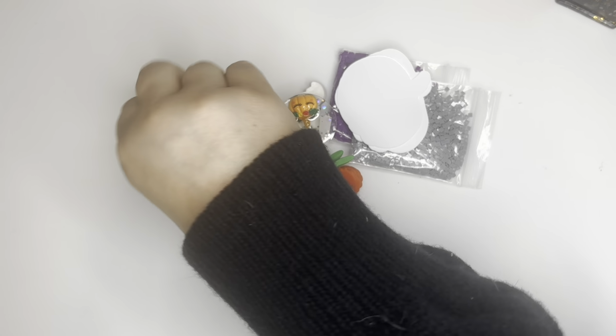Oh, this is so cute. It's got a pumpkin, and then it's got these ghosties in the back. That's really cute. We've got some adorable pumpkin stickers, and then we got some sparkle dust. I got 318 and 550 of the Bella sparkle dust. I love the Bella sparkle dust.